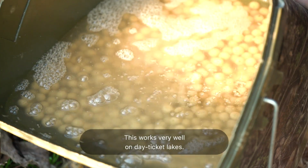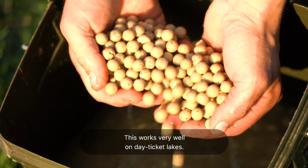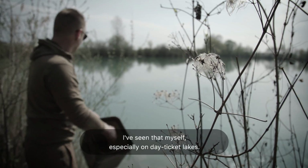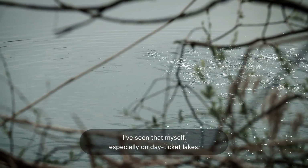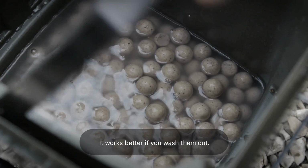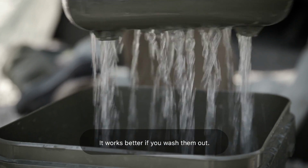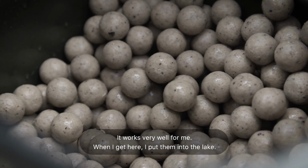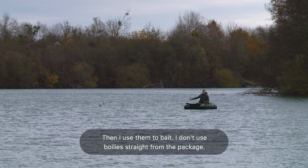Het grote voordeel daarvan is, het is algemeen bekend, zeker op betaalwateren, dat de vissen de boilies die vers zijn echt laten liggen. Ik heb zelf veel ervaringen daarmee, zeker met betaalwateren. Een groot voordeel is als je ze washed out doet. Ik heb er goede ervaringen mee, ik doe het dus nu standaard. Ik gooi ze bij aankomst in het water en die gebruik ik om te voeren.